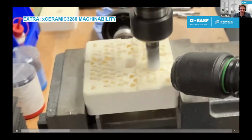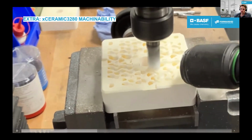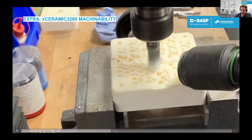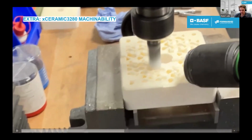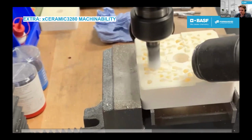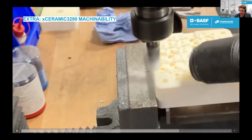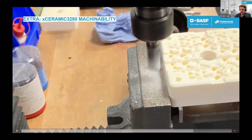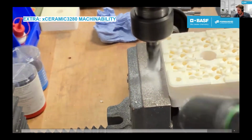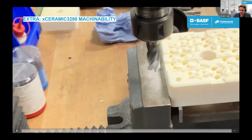So yeah, just to give you a visual impression of what this could look like. This is no special mill. It's a really simple top mill with a 10 millimeter diameter mill bit in here. We also have a guideline on this available. I think it's almost finished. It should be put online within the next week, I think, giving you RPMs and feed rates for milling this material.